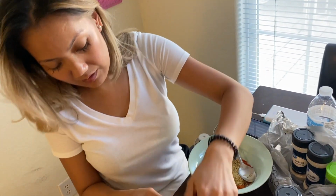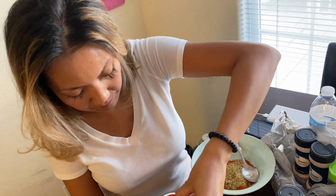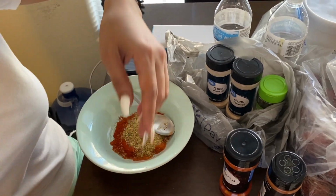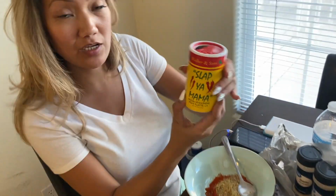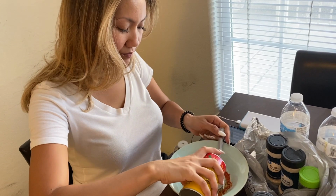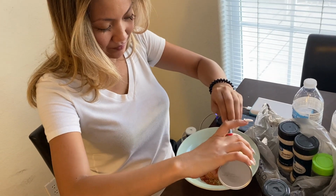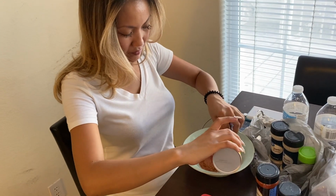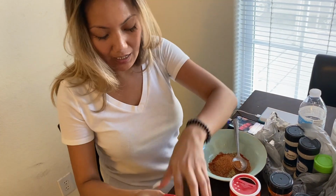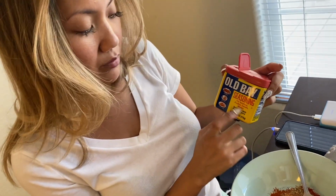Okay, now we're going to put... I think I need a knife. Push. Yeah, there we go. Okay, so this one is the Cajun seasoning, you know, the usual seafood seasoning. So we're going to also do... It looks like tahini. We can always add later on. And then we're going to do the Old Bay, you know, for seafood seasoning.